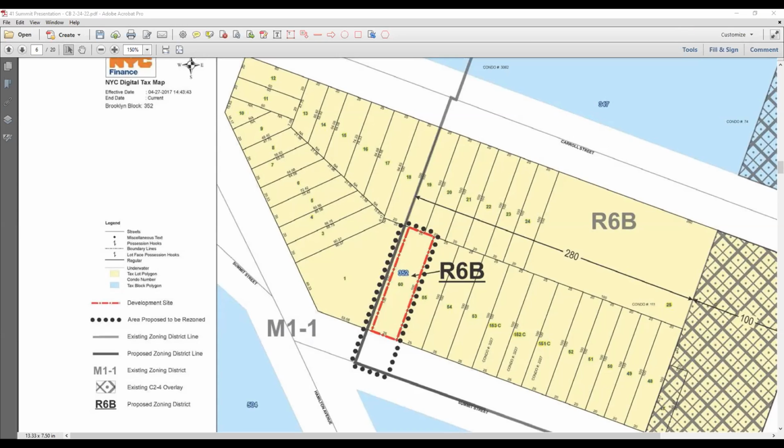No, I'm making a comment on behalf of a member of the community who is a member of our community board, who I spoke to about this project when I saw it was on Summit Street, who is in favor of the project and who is greatly pleased that the prior project was disapproved and is very much in favor of this project. That's all I wanted to say.